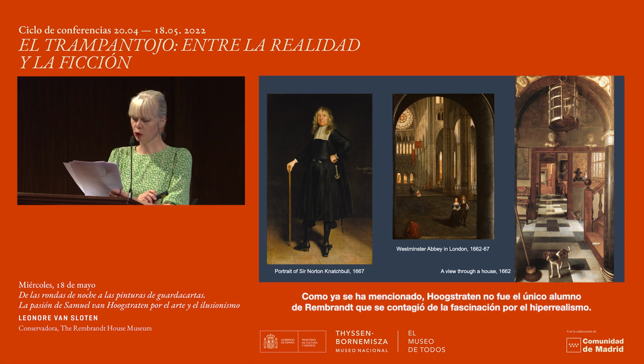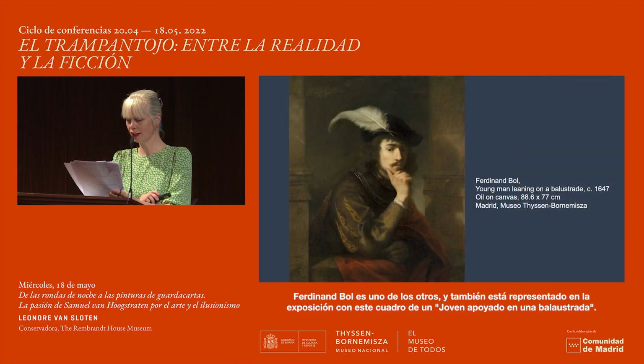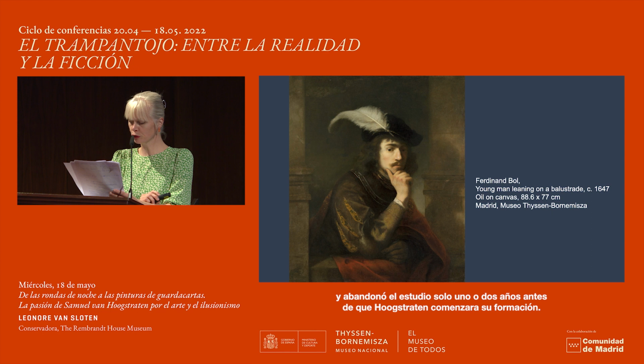Now, as mentioned before, Hoogstraten wasn't the only Rembrandt pupil who was infected with the fascination for illusions. Ferdinand Bol is one of the others, and he is represented in the exhibition with this painting of a young man leaning on a balustrade. Bol was the first Rembrandt pupil who originated from Dordrecht. Hoogstraten was his successor in that sense. Bol trained under Rembrandt in the second half of the 1630s and left the studio just a year or two before Hoogstraten started his training.